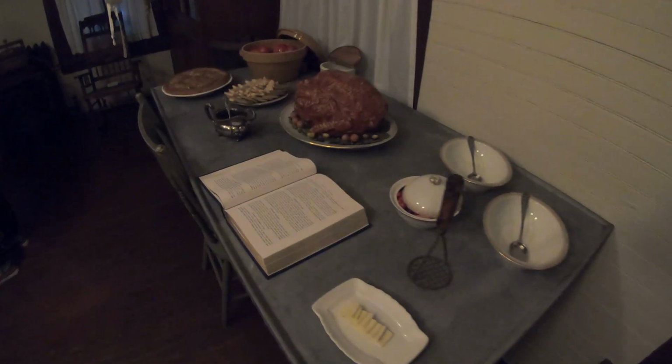This is the end of the route. You go through the house, get into the dining room, and into the sitting room, and then you come back out. You can go right through this room.